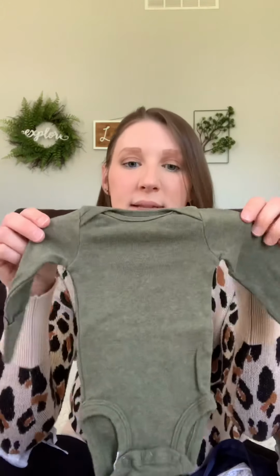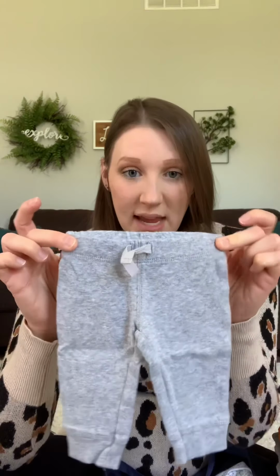I'm also bringing a newborn size onesie. It's just a hunter green plain onesie, and then a newborn size pair of pants just in case he's on the skinnier side. I do kind of feel like this is going to be a smaller baby, but again, you never know, and I could be super wrong and he could be 9 pounds. My sister bought this for us, which is super adorable. This is probably more of a 0 to 3 size, so it's kind of right in between that newborn and that 3 month that I have.